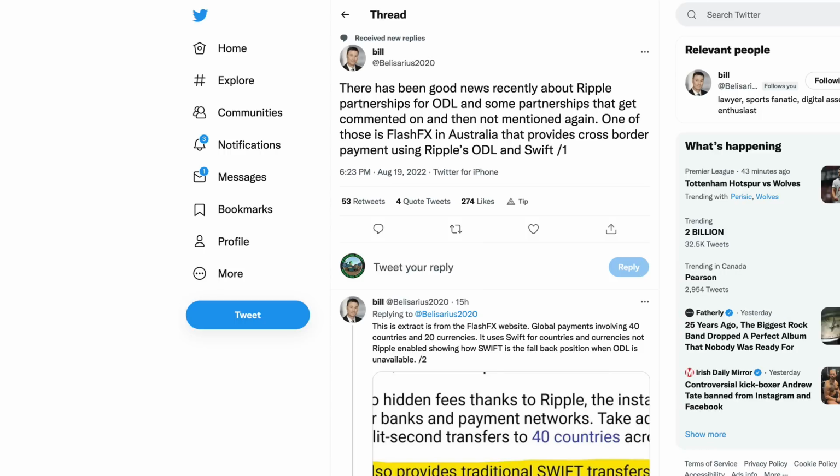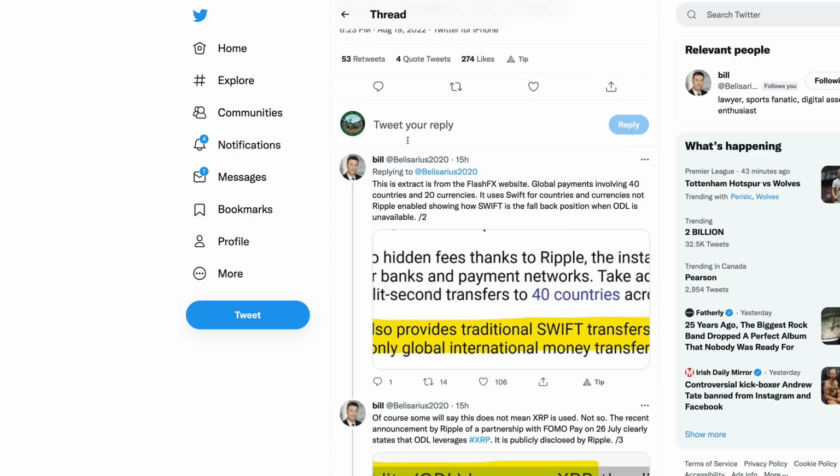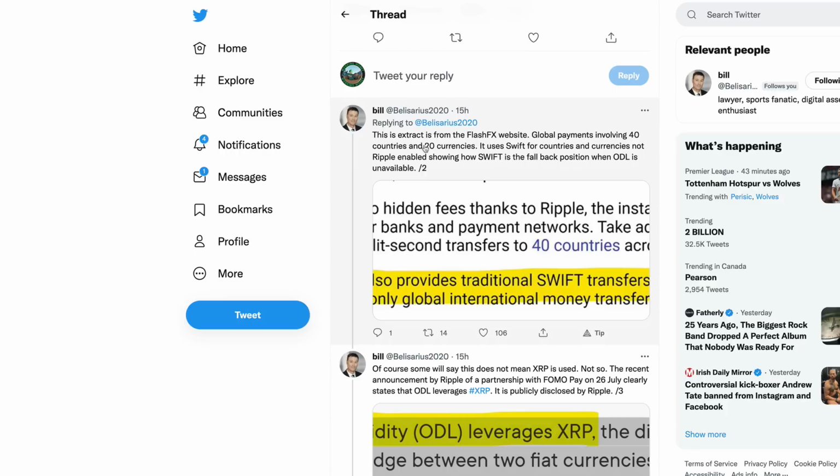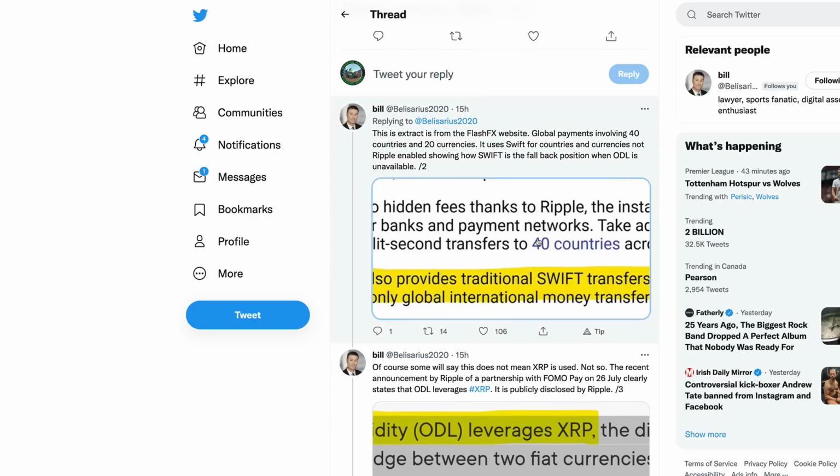And Bill at Balasaris 2020 has also got some insight on this. There has been good news recently about Ripple partnerships for ODL, and some partnerships that get commented on and then not mentioned again. One of those is Flash FX in Australia that provides cross-border payments using Ripple's ODL and SWIFT. Interesting that he mentions the Flash FX thing in Australia, because I'm going to get to something in a sec. Bill continues by saying, this is the extract from the Flash FX website, global payments involving 40 countries and 20 currencies. It uses SWIFT for countries and currencies not Ripple enabled, showing how SWIFT is the fallback position when ODL is unavailable. So SWIFT, the fallback position, if they cannot use the better mousetrap, which is indeed Ripple's ODL.